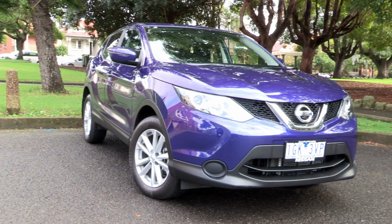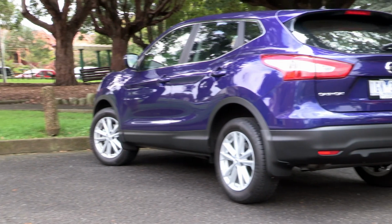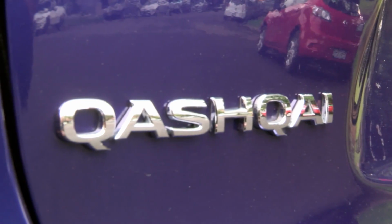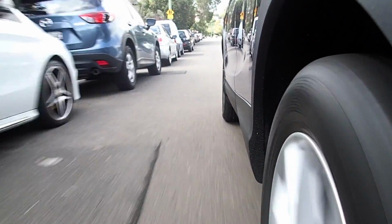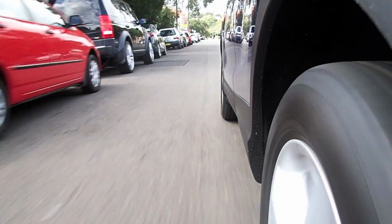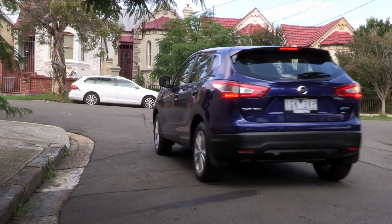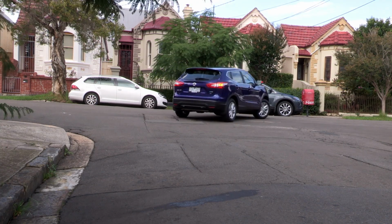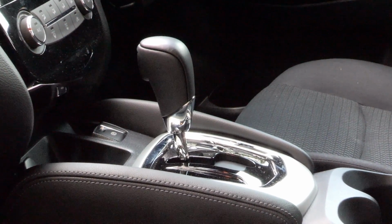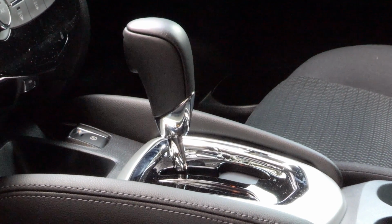Now, you can get this one, the base ST, with a manual gearbox. And if you don't know what that is, ask your parents. If you do know what that is, Nissan will sell you one of these for less than 26 grand. If, on the other hand, you know what an Iggy Azalea is, you'll get the CVT automatic. It takes the price up a bit, but it's still less than 30 grand.